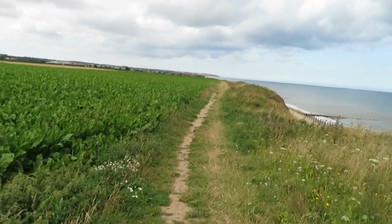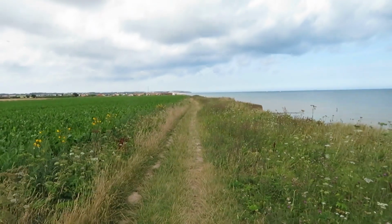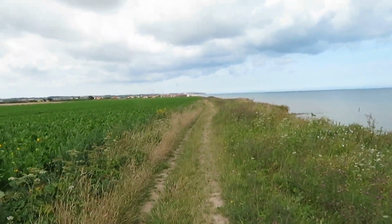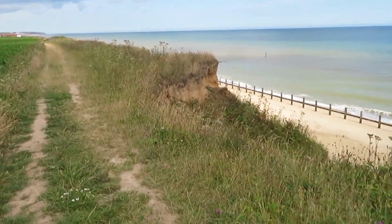Different crop in this field. Don't know what it is. Turnip or some similar root crop. Certainly a big fat round sphere. Spheres tend to be round. Close erosion just here.